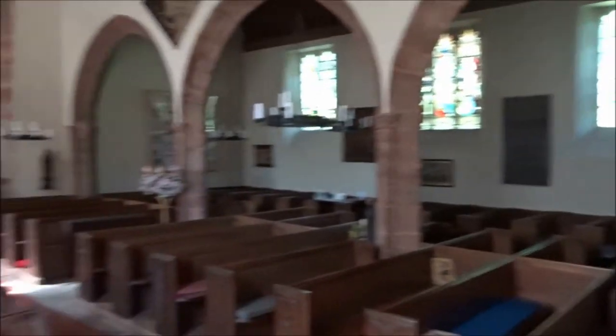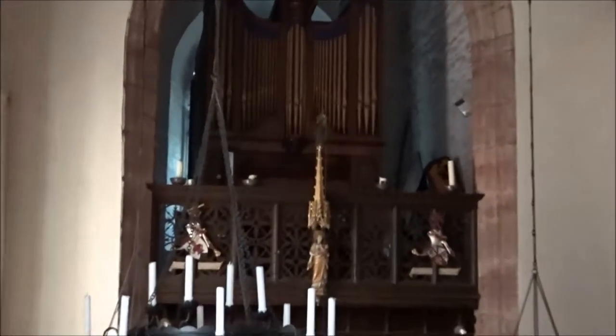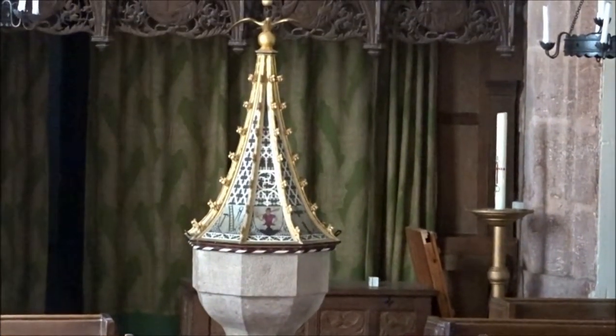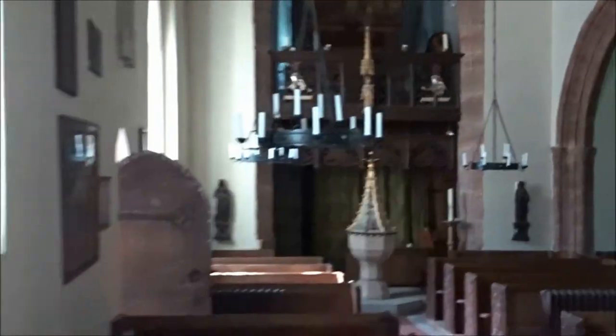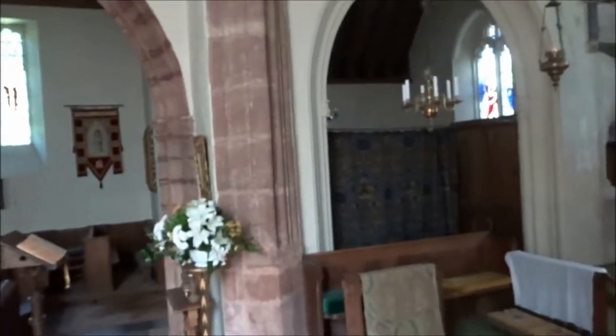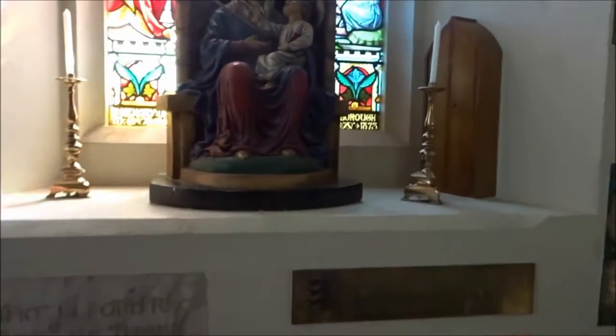Those are nice, aren't they? I was up there a minute ago in the gallery. Beautiful, beautiful lid for the font there. Beautiful. And they've got some lovely statues. Just a plain sort of pulpit, really, compared to some that you get. Very plain. Little organ there. That's a lovely, look at that one there, look.